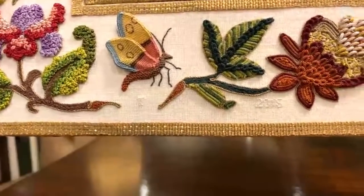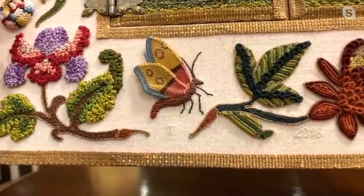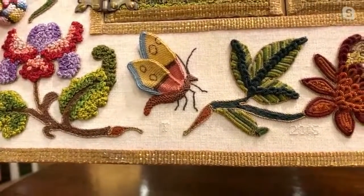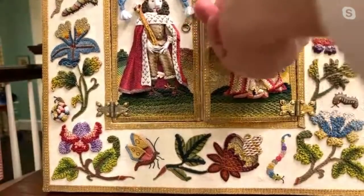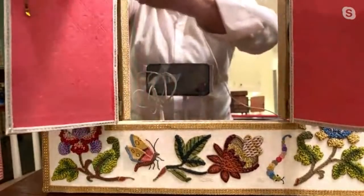That's all you do. And you just keep filling space with it. And it gives this really interesting loopy texture. So it's a really quick and dirty thing to do, but you're using this really interesting thread. It's interesting how many textures and reliefs you're getting out of really simple techniques. Yeah, absolutely. And then there you go.